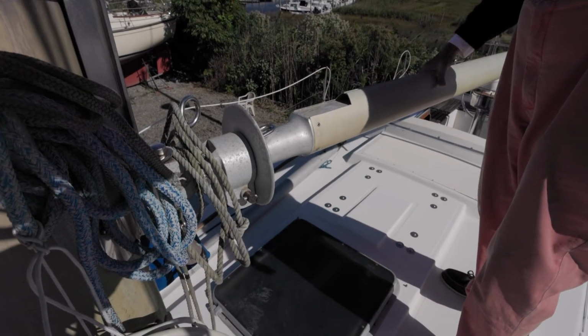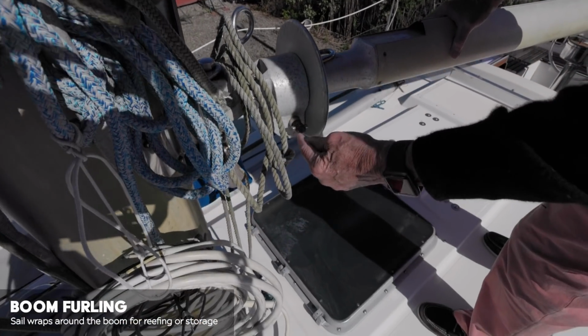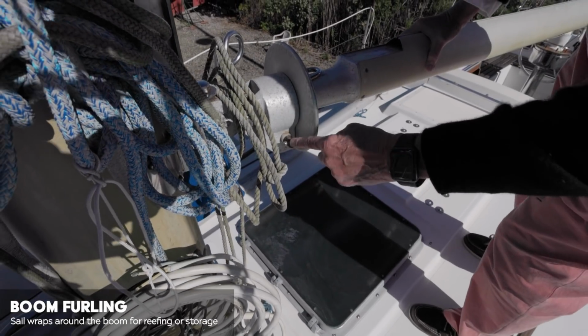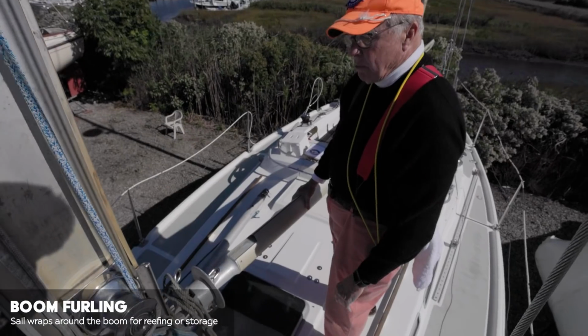What do you notice here? Yeah, a little boom furling. You just turn this, there'll be a winch handle or a handle that will go in here and lock on those pins, and that will turn gears inside here, and this whole boom will rotate and reef the mainsail in.